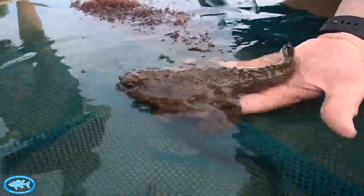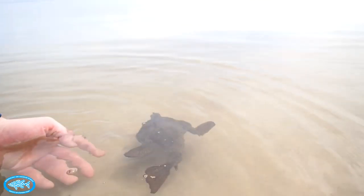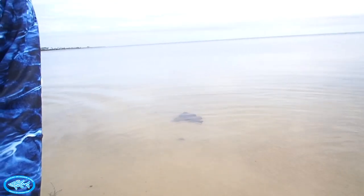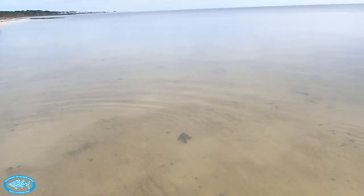Should we send him off? Yeah, sure. Okay. Watch him swim away. Does he swim like a frog? No hurry to get out of here. That is so cool. Super cool fish. We're still saying we're gonna go hit up some more grass, so hopefully we catch something else that's cool.